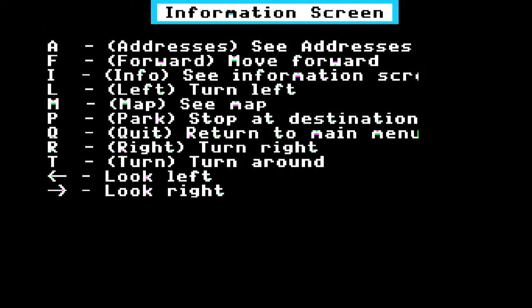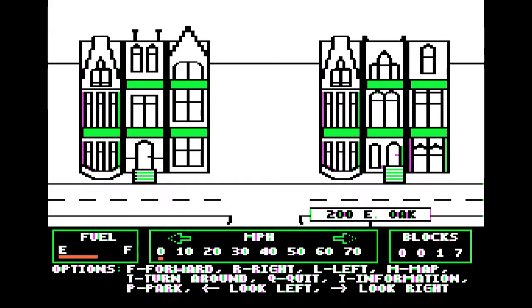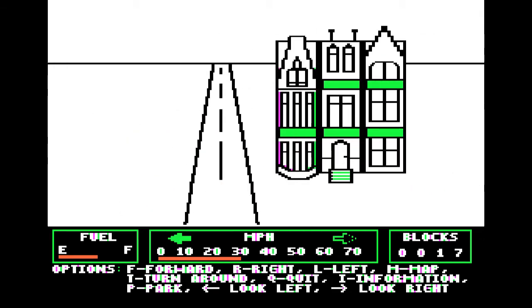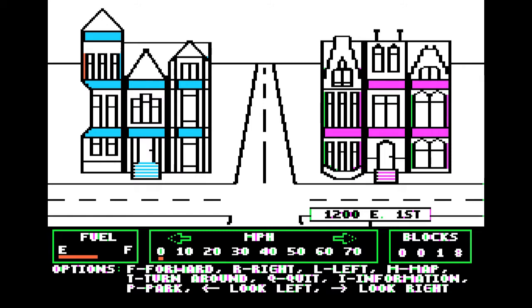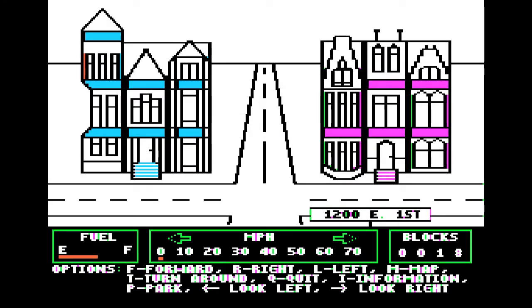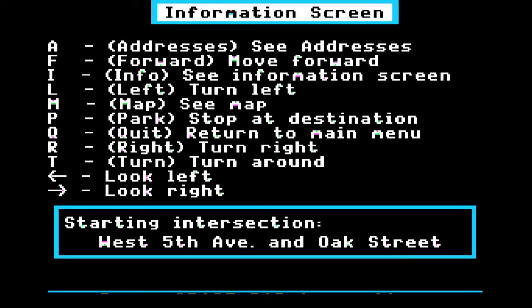Yeah, now where was the destination? It's still west of here, right? It's 100 East Oak. I am at 200 East Oak, so I need to go west. Yeah, there's the fish market. Got two more destinations to reach. I think both of them are north of the river.